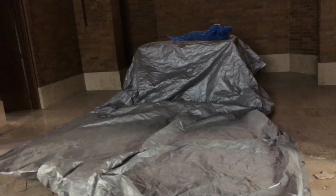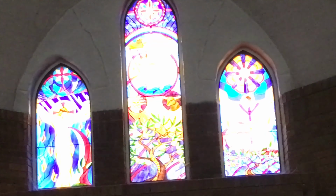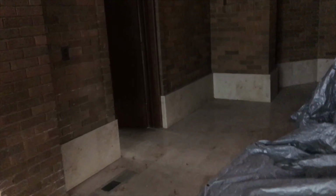That hole cut into the wall was where the tabernacle was. That was the thing that held the host, or the sacred bread. The three windows stand for the Trinity. Square areas cut into the walls used to be lit up and have stained glass in them. This room is called the sacristy. It's used to get things ready for mass.